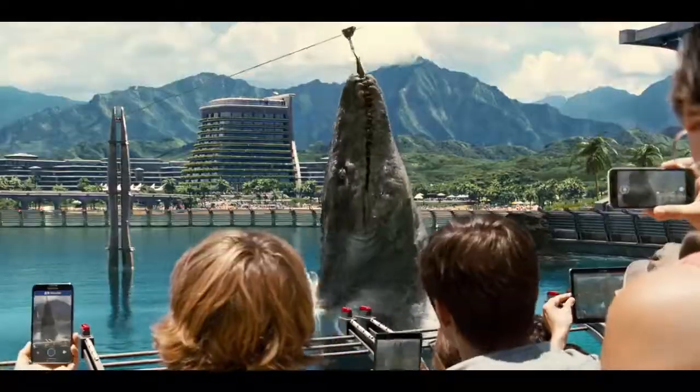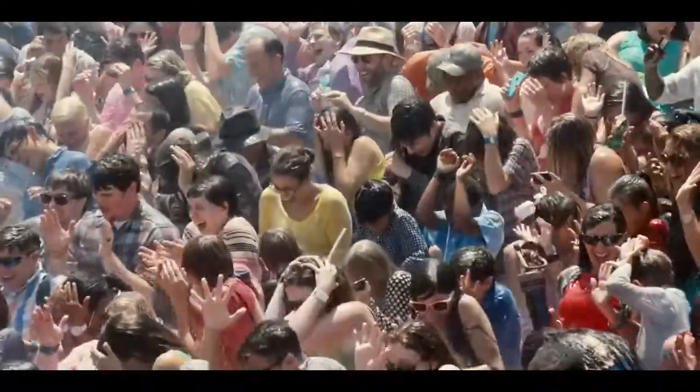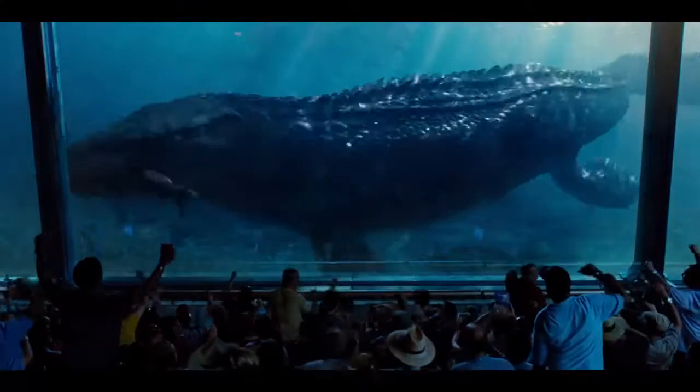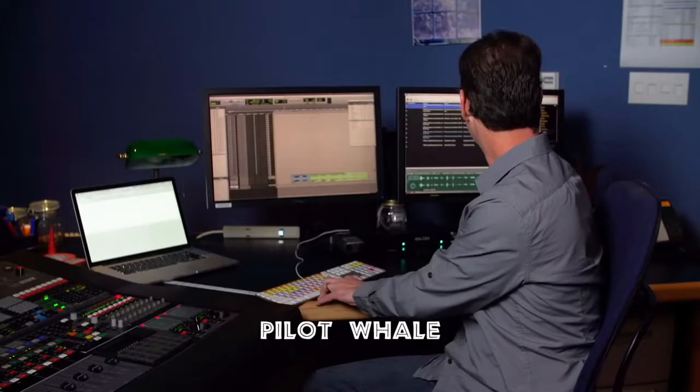The challenge for the Mosasaurus was you wanted it to be huge, but you also wanted it to sound like a marine mammal. And we wanted it to have that whale-like personality. So we ended up using walrus to get the size of this thing. And then pilot whale and beluga whale were part of the vocalization as well.